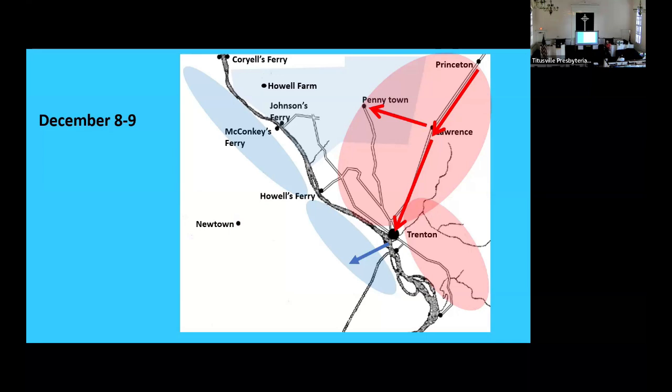He says, I want you to march overnight, leave at midnight, go through Pennington, go right by Howell Farm, which was the Phillips farm at that time, and go to Coryell's Ferry. Get us boats so that we can get after Washington and proceed down towards Philadelphia.